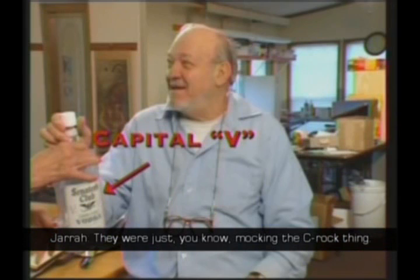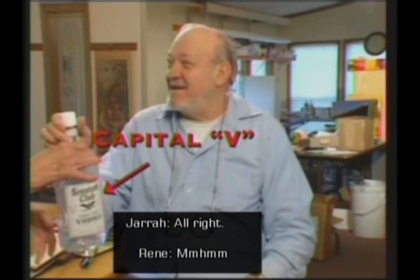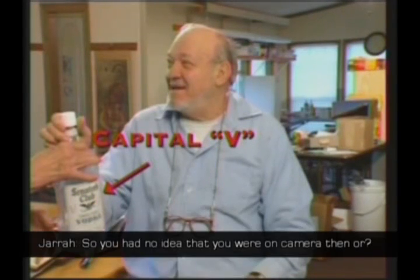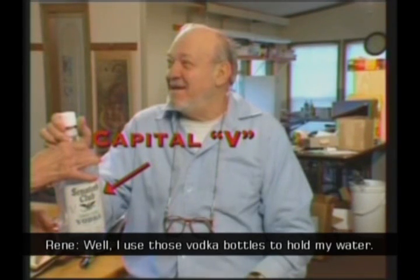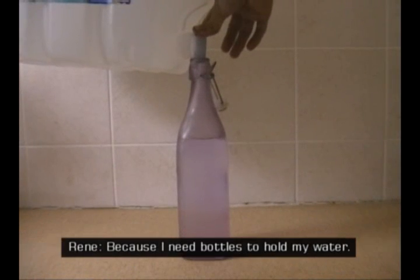They were just mocking the sea rock thing. In other words, they were shooting when they weren't supposed to be shooting. That's what they did. So you had no idea that you were on camera then? Well, I use those vodka bottles to hold my water, because I need bottles to hold my water.